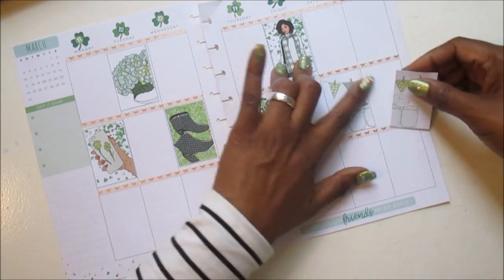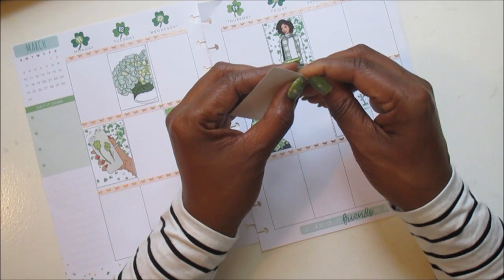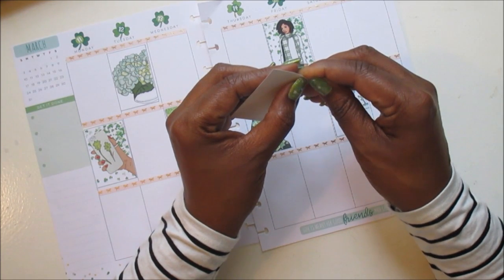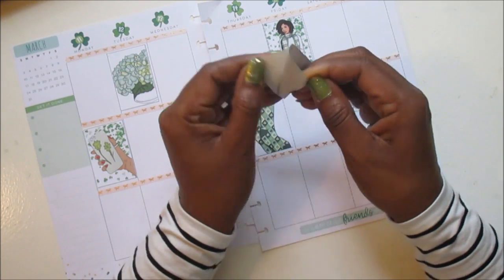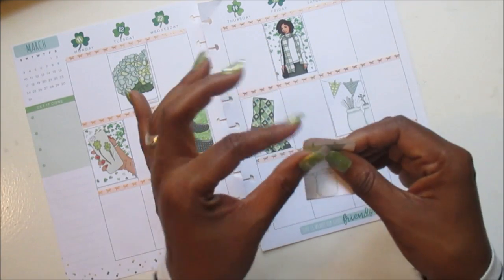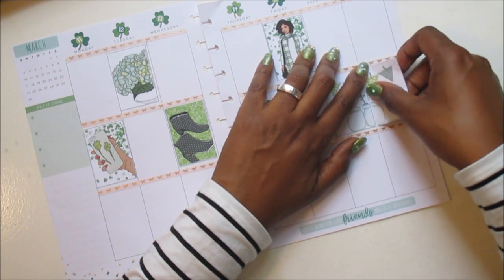So anyway, I have since embraced the St. Patrick's Day celebration. And I don't do a whole lot with it. I just kind of dress up for it at work and decorate my planner for St. Patrick's Day week.